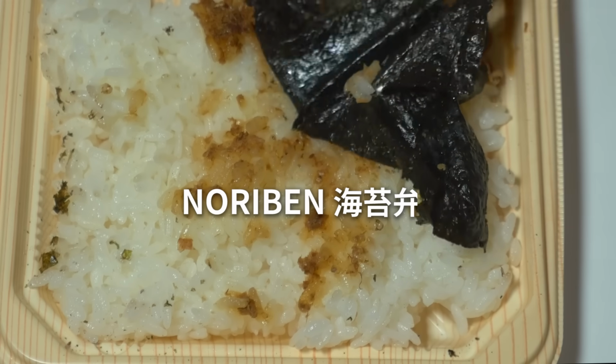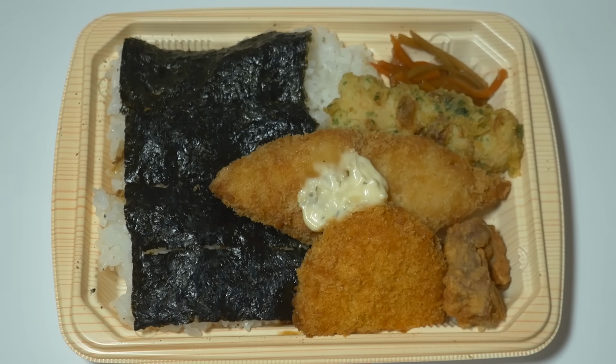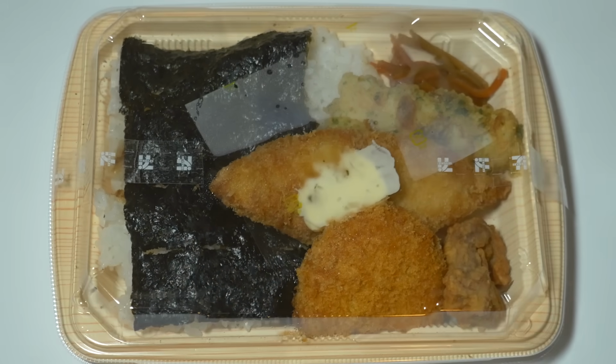This is a convenience store noriben. Rice, a little soy sauce, and fish flakes with roasted seaweed on top. Today's noriben comes with luxurious fried foods on top, not the noriben Mr. Seiichi ate in his school days.